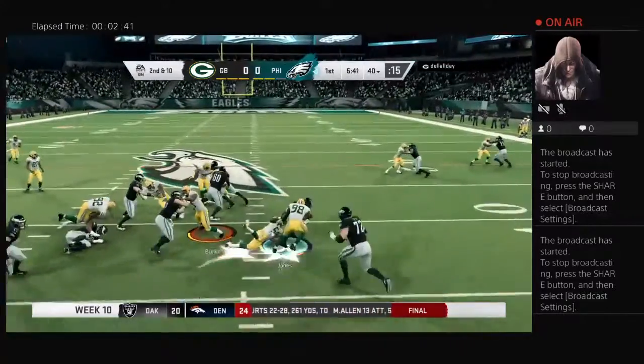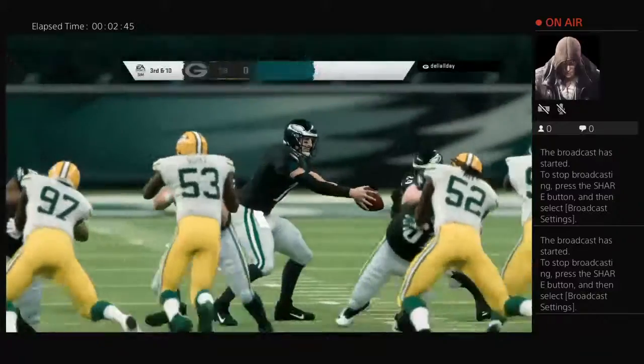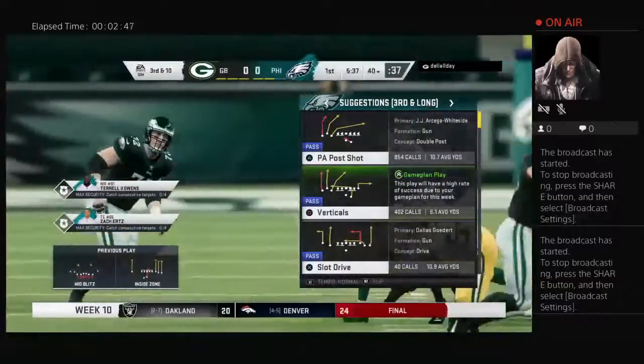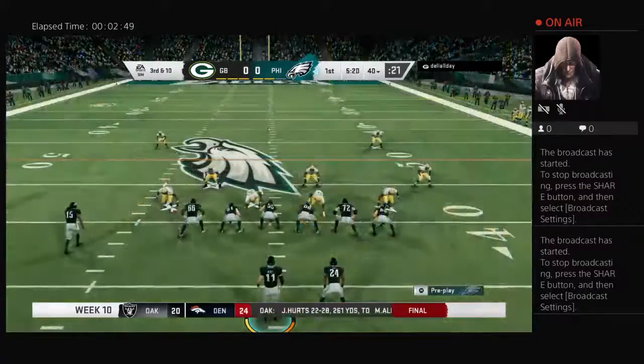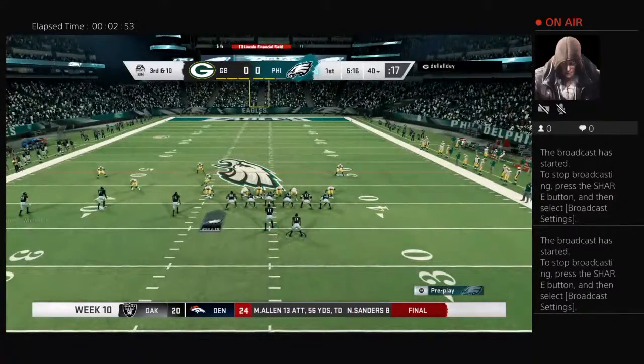Now Jones. And nowhere for him to go again. He'll get back to the line of scrimmage. That's it. Calling no gain on the run there, and now they'll be looking at a third down. 2 runs for a net gain of nothing. Now here's 3rd and 10.